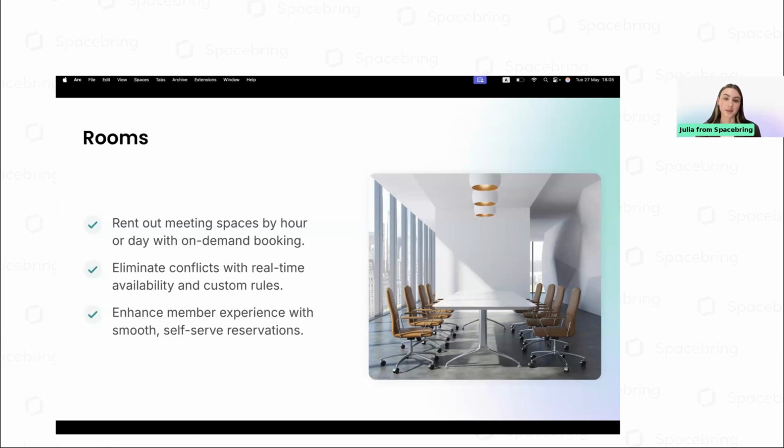It improves your member satisfaction and also ensures that all your valuable meeting spaces are efficiently booked by your customers. So feel free to add all your conference rooms, meeting rooms, Skype rooms, and similar resources to Spacebring to enable on-demand bookings for your customers.